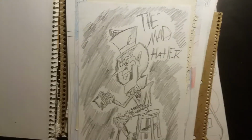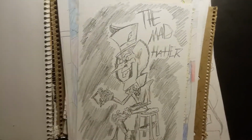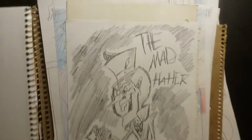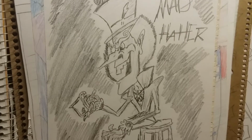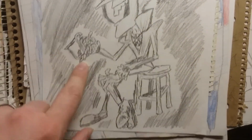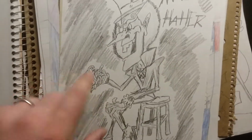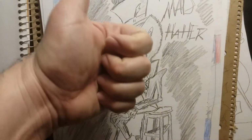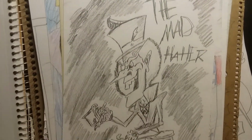So this drawing, I had just finished the Alice in Wonderland remake from Tim Burton, and I thought Johnny Depp's Mad Hatter was so creepy that I had to draw my own. I said, yeah, I could draw my own. He's holding his little sippy cup. His toes are hanging out and everything, and I really like this, and this actually got me a ribbon. Yay, ribbon! This was pretty cool, so I'll start off with that one.